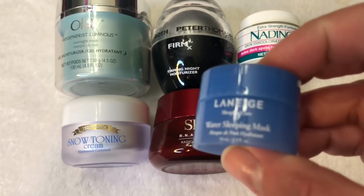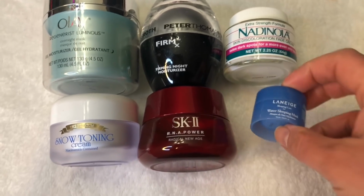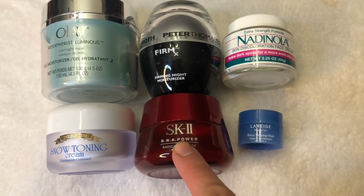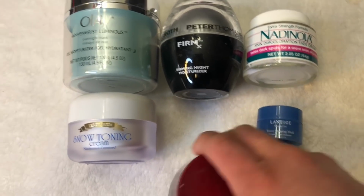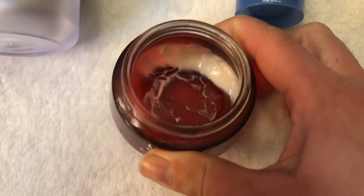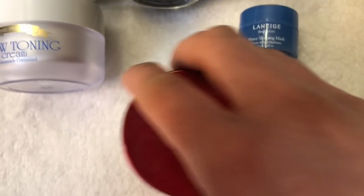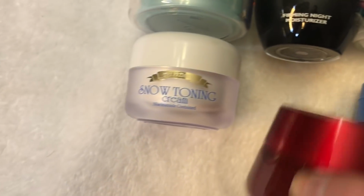This is just a little sample of the Laneige water sleeping mask, and I've used it a few times. The one I've been working on for most of last year is this one from SK2, and it is so close to being gone. I actually think it's going to be in my January empties. That is all I have left. So I think it's going to be gone by the end of January, but as of January 1st, it's still in my inventory.